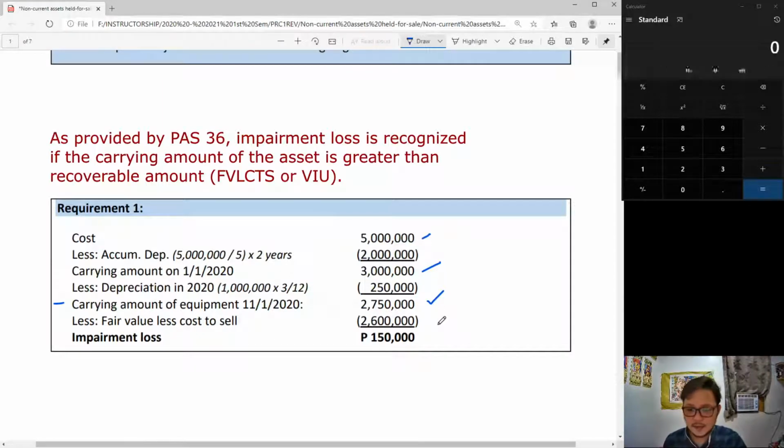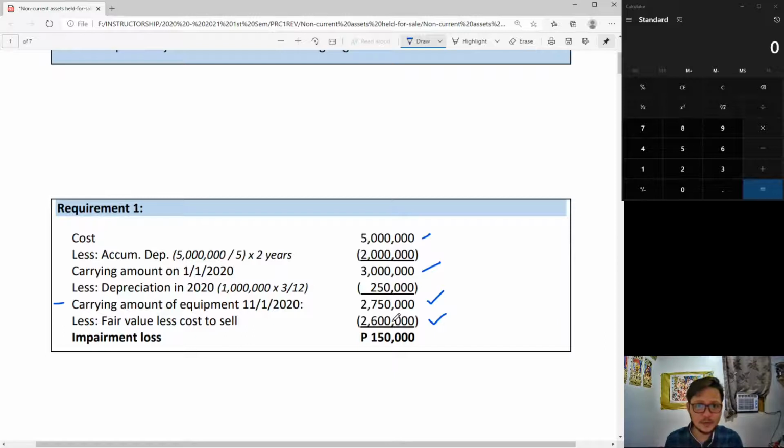Now, i-compare natin yan. Which is lower, carrying amount or fair value less cost to sell? Of course, it's evident that 2,600,000 is lower than 2,750,000, which is why our asset held for sale will be carried at 2,600,000. Pero ganito ngayon ang mangyayari. Ang records natin, it shows an amount of 2,750,000. For PPE 2,750,000. Pero yung asset natin, it should only be valued at 2,600, which is why kailangan i-write down natin from 2,750, dapat maging 2,600 lang siya. It would result to impairment loss of 150. And that is your impairment loss answer.